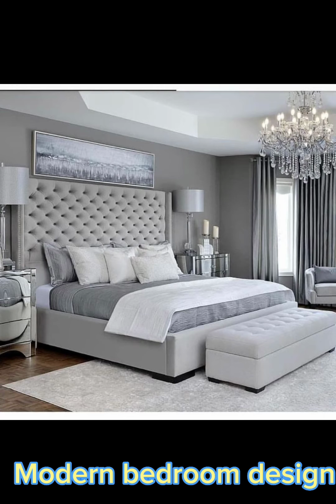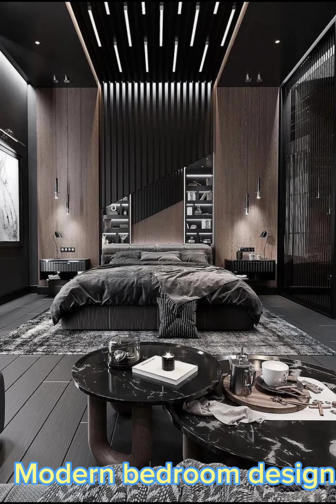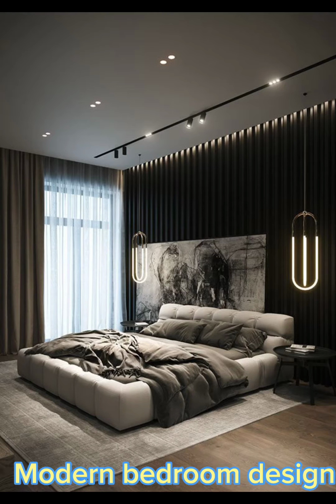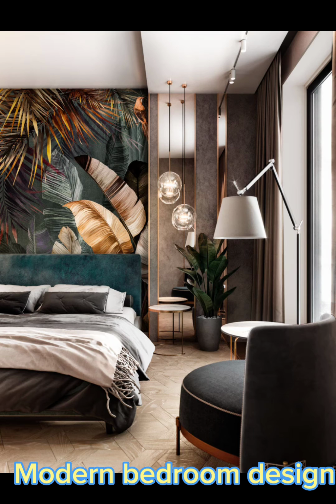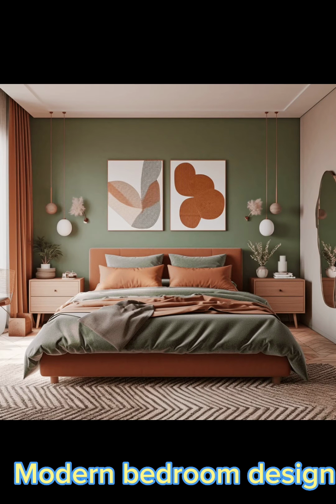First up, let's talk about the minimalistic bedroom design. This style is all about less is more. You will want to keep your bedroom clutter-free with clean lines and a natural color palette. Think about incorporating simple furniture and adding some natural elements like plants to create a calming atmosphere.